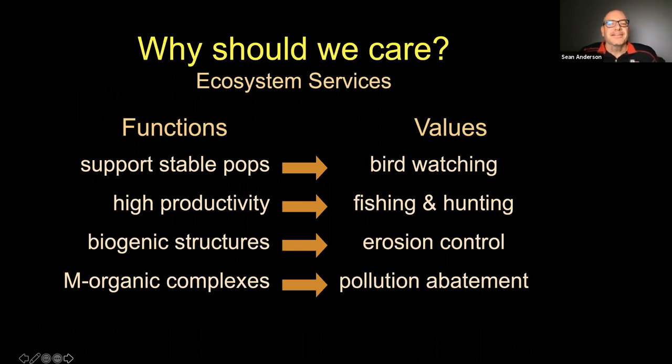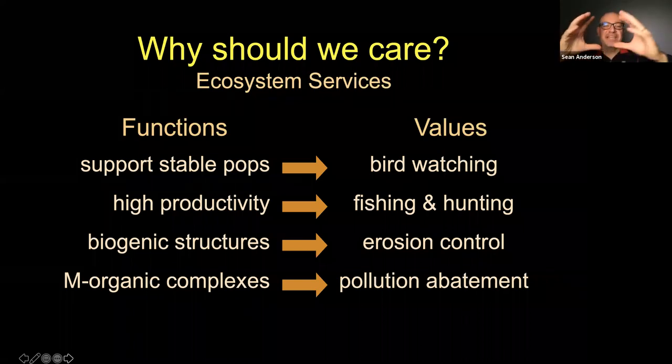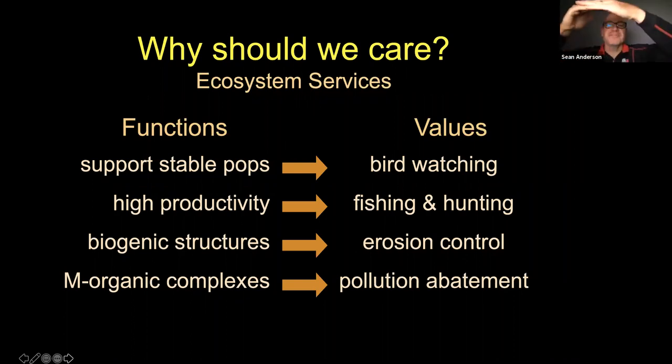For reasons we can talk about later, it was intentionally kept a little bit vague. By ecosystem services, we're referring to both functions and values. Again, the function is the going on of the system. The value is the worth we as a society ascribe to it. So examples of a healthy functioning coastal wetland, like Mugu or Ormond or Malibu, could be something like all the examples you gave earlier: supporting stable populations, having high productivity, generating some biogenic structures like shade or sediment catchers.